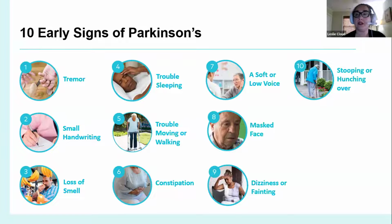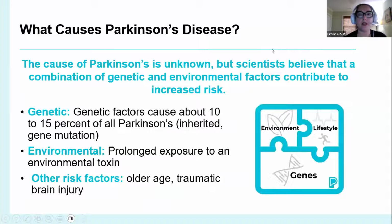And then there are also some possible symptoms that are what we call non-motor. They don't have to do with movement. That can be an early symptom. So losing your sense of smell, constipation, dizziness or lightheadedness from low blood pressure upon standing up. So these are all possible early signs and symptoms of the disease. And again, you may have one or two or all of them.